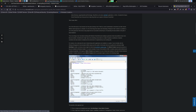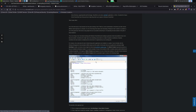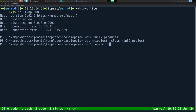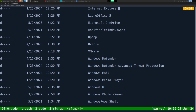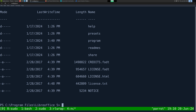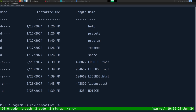Let's see. Get-WmiObject Win32_Product. That is not doing anything. I wonder if it's because I'm in this weird shell. Let's see. Is there a ProgramData? Is it Program Files? Where is OpenOffice going to be installed at? I did not do our rlwrap, so I don't have my up arrows. Is it going to be in like license.txt? Could it be here? There's got to be a way to look at the version.